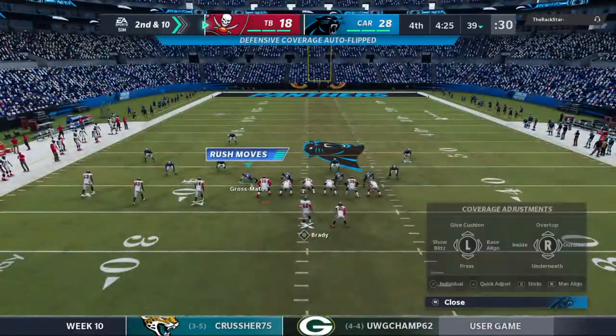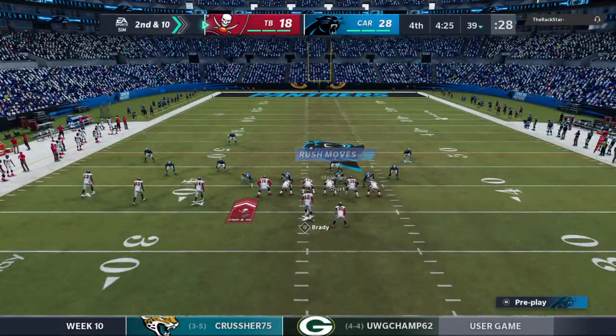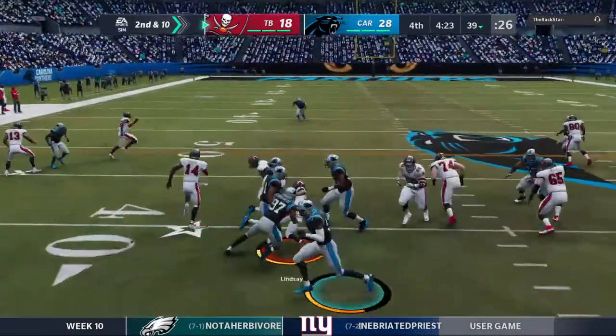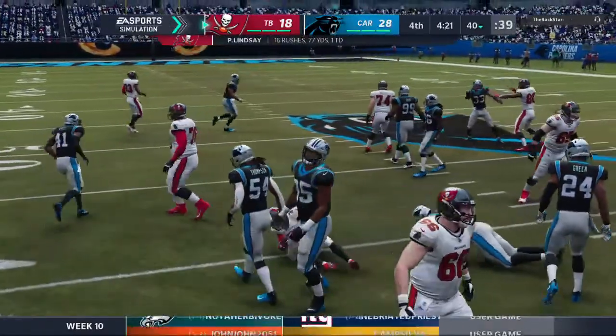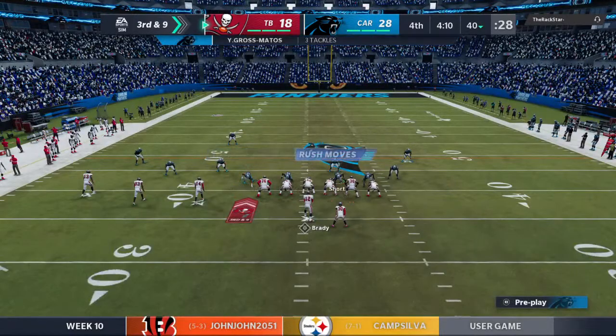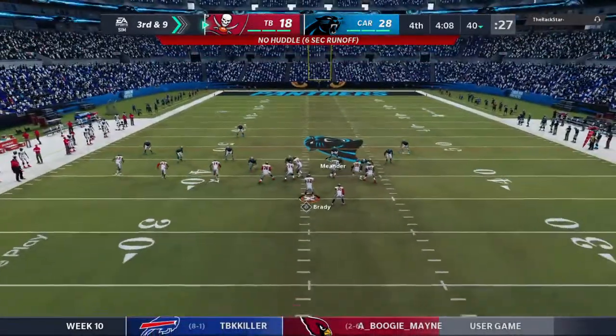Brady's incompletion on 1st down leads to a 2nd and 10. A run with Lindsey out of the gun. Nowhere to go that time. Number 30, he maybe got a yard up to the 40. The tackle by Yetur Gross-Mato.